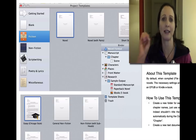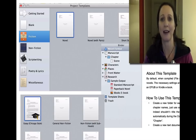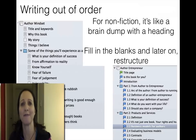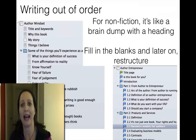And I just wanted to give you that up front, because the templates are the things that can save a lot of time when you're actually doing stuff. And really the most life-changing thing for me with Scrivener is that I don't believe many of us write in order. You don't normally, especially with non-fiction, but even with fiction. So with non-fiction, for example, I just brain dump stuff and fill in the blanks.